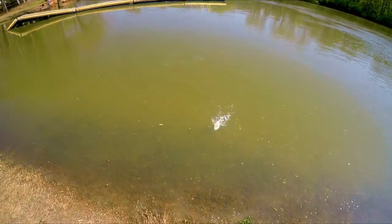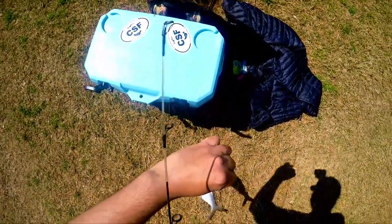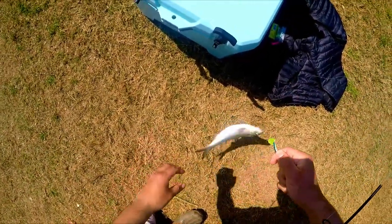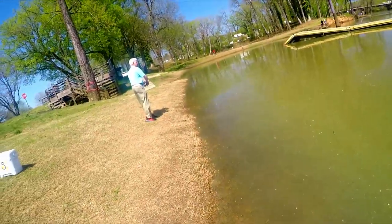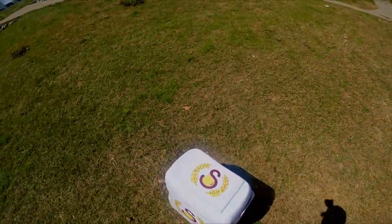So this one hit the grub. Want them, or you can just catch them, or keep them what you catch. You'll take them. We'll try and keep them. Bigger ones, just throw them in there for you. Okay.